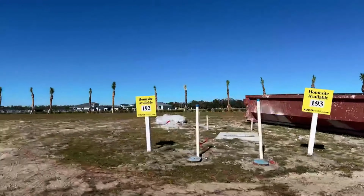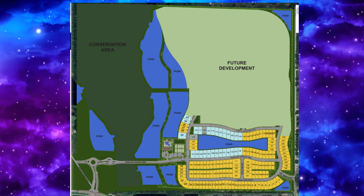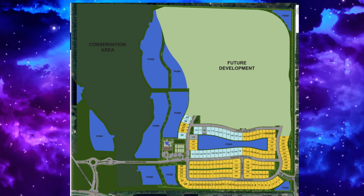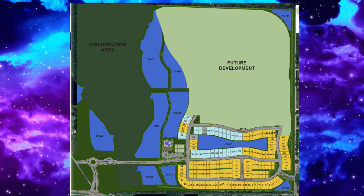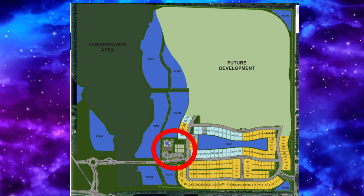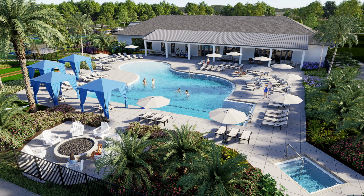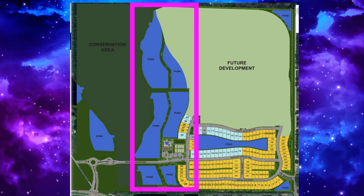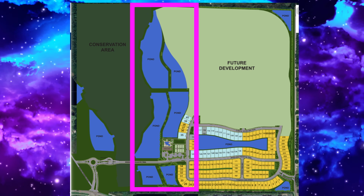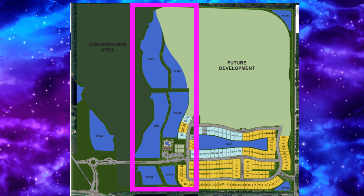So these are great lots, a lot of water in this community. And again, if you look at the overall map, you're going to see the lots that are laid out in phase one. We're going to go over that in a second. But if you look right here, this is where the clubhouse and the amenity center is going to be, overlooking those beautiful ponds. Yes, there's back-to-back water features right here. You've got a walking path in between, as you see, and then these great water features. So let's take a look at what the clubhouse is going to look like from their rendering video.